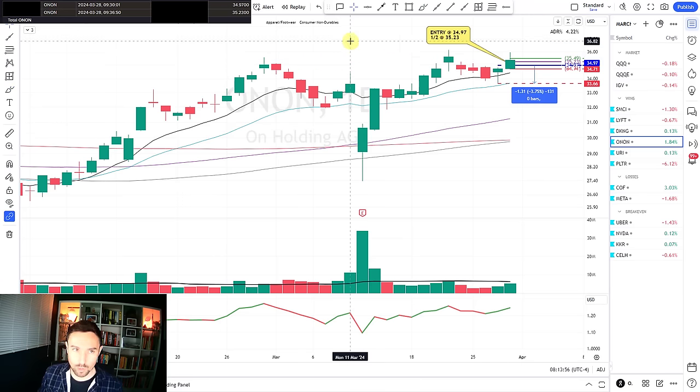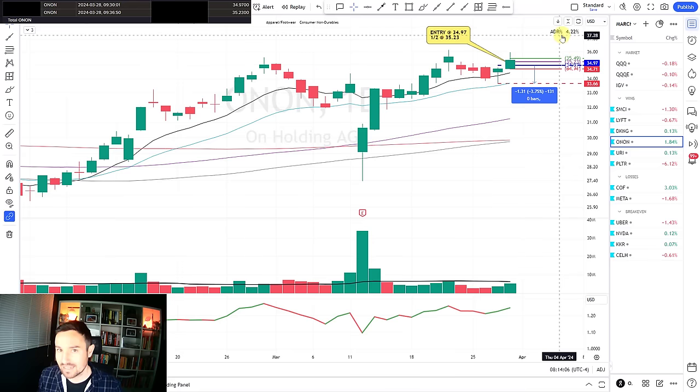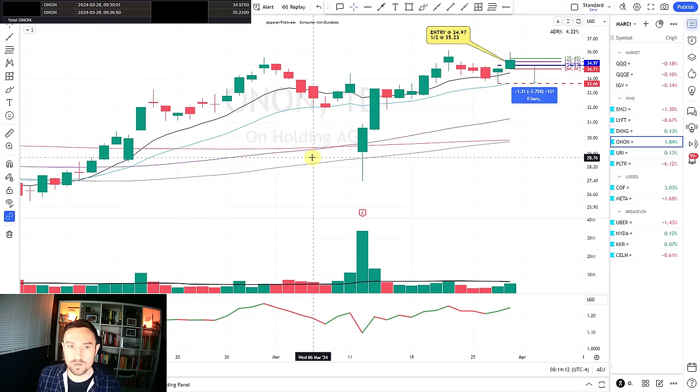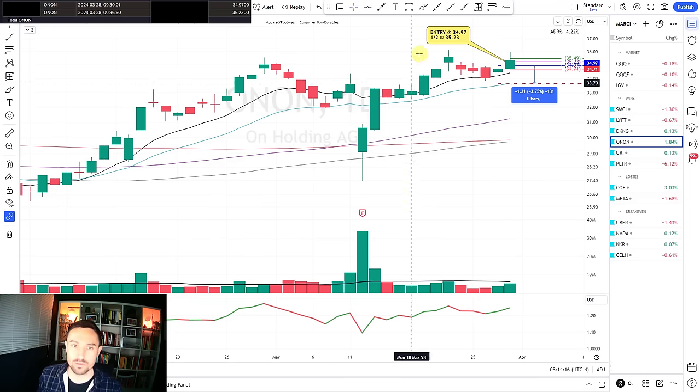So I can take you through a little more of the risk mitigation. My initial stop loss is placed here at 33.66, so my initial risk on the trade is $1.31 per share. That equates to a 3.75% stop off a 20-day ADR of about 4.25%, which is absolutely fine in terms of a risk metric. I also feel like ON is one of the ones that can power up. Could it go up multiples of that? Yeah, I think so, based on the previous character.